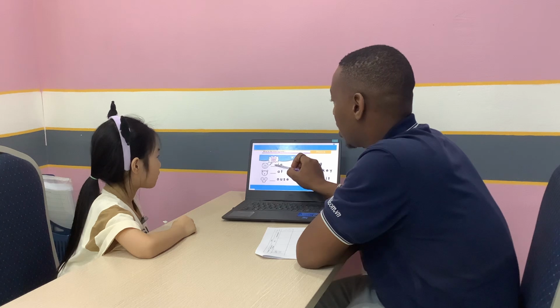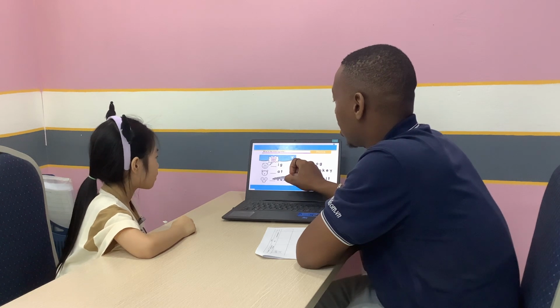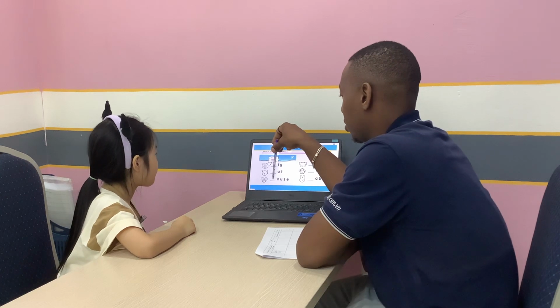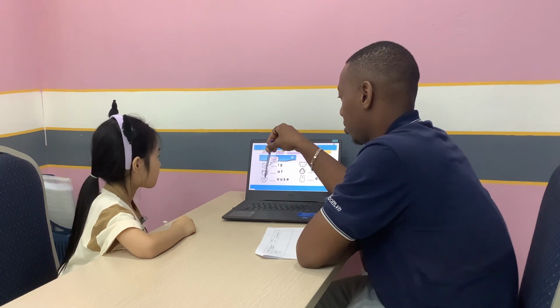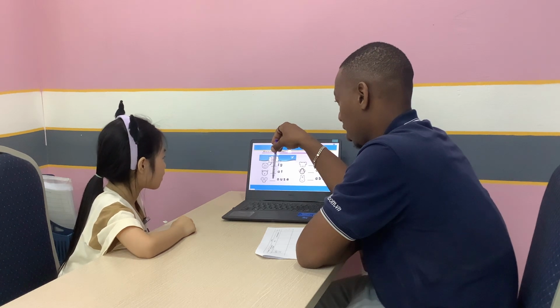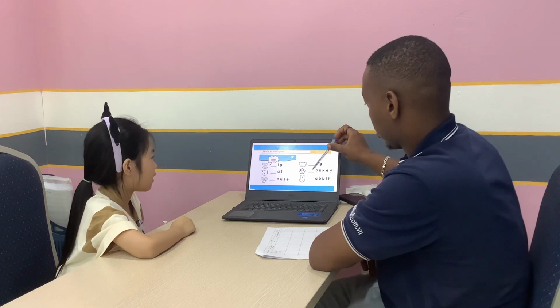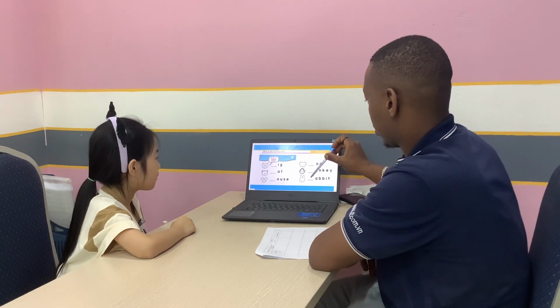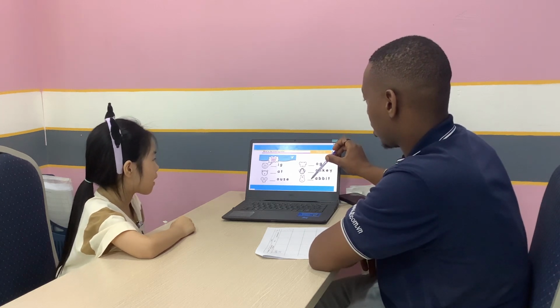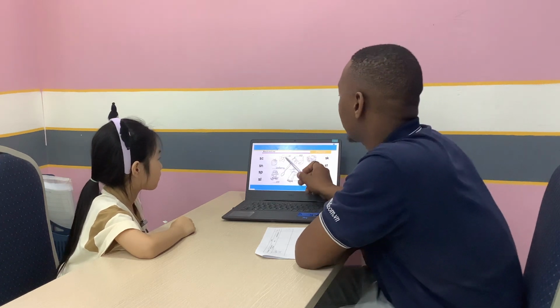Now, can you tell me what letter is missing here in this phonics exercise? What letter is missing here? P. And here? C. And here? What's this? Now. What letter is missing here? M. And here? D. M. R. Great.